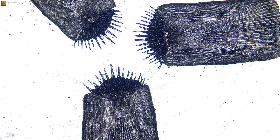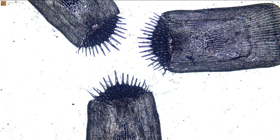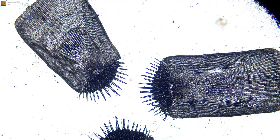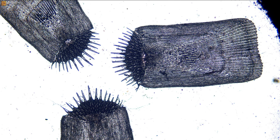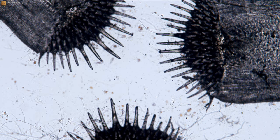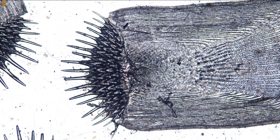As usual, we are starting off with a prepared slide. I don't know the actual maker of this slide. I suspect that this is one of my oldest slides. These are scales of sole, S-O-L-E, fish. And who would have thought that fish scales could look so absolutely incredible?